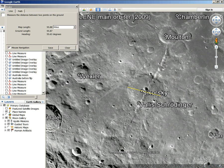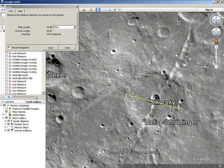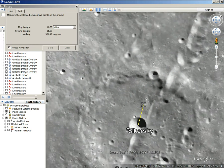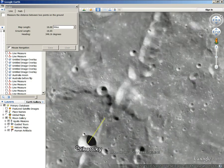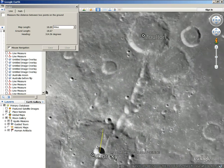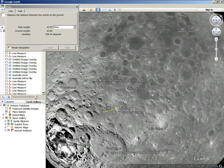Close enough. Maybe I don't have the right size or something. We should measure from the center here to that one. 27 miles. What's the name of that crater? No name. How could it not have a name? I'm naming it right now. That's all there is to it. That's my crater. Snyder Crater. See, it has no name. I'm naming it. Okay, so there you go.